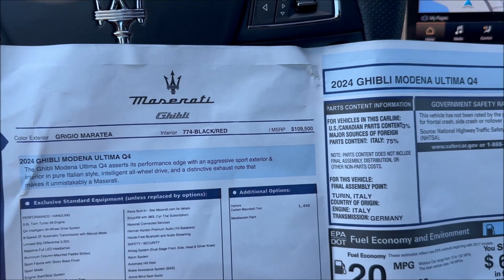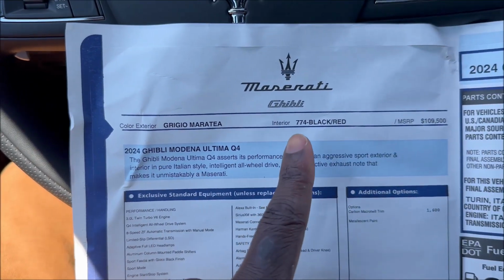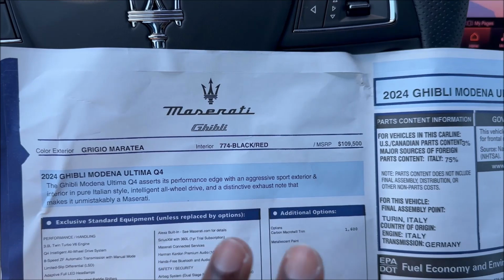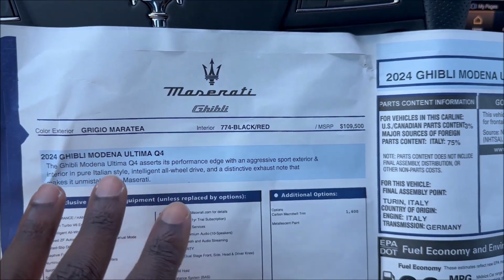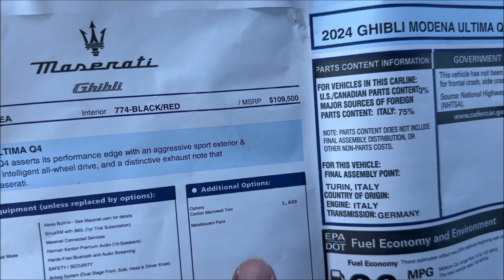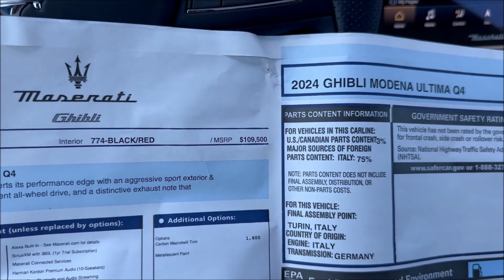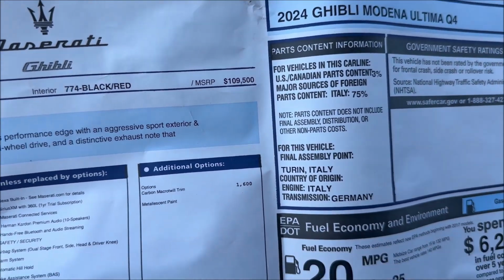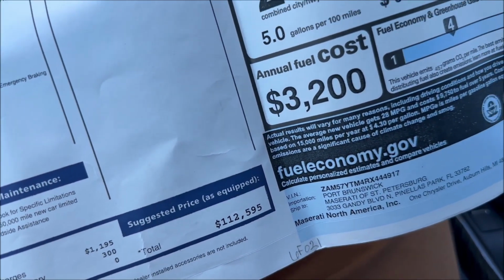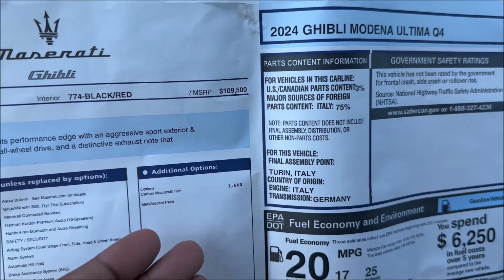So now that we have the sticker here for the 2024 Ghibli Modena Ultima Q4, what are we looking at? Well, Grigio Maratea for the paint, black and red for the interior, $109,500 to start. But that's because it's loaded up, all right? I mean, as you guys can see, one option as we expressed, $1,600 option, carbon micro twill trim. That's it. Then after the $1,195 destination and $300 for the delivery, well, then you're looking at $112,595. So that's how we got there.